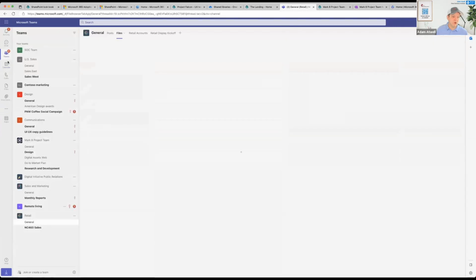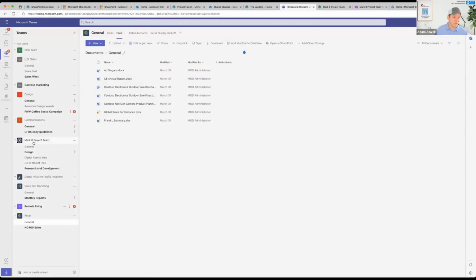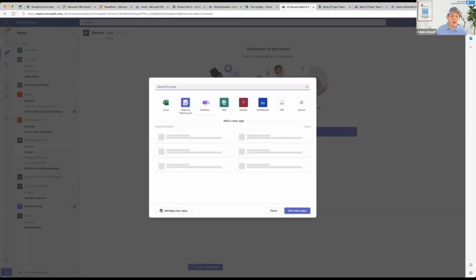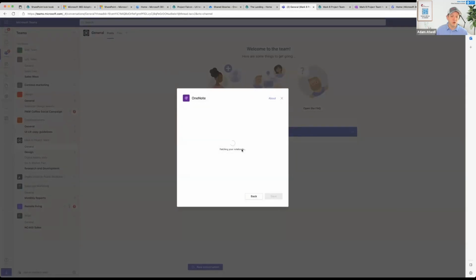If I come over to the Mark 8 project team and I go to the General tab, right now I don't see that notebook, but I could link it right up top here and just go ahead and show me OneNote.